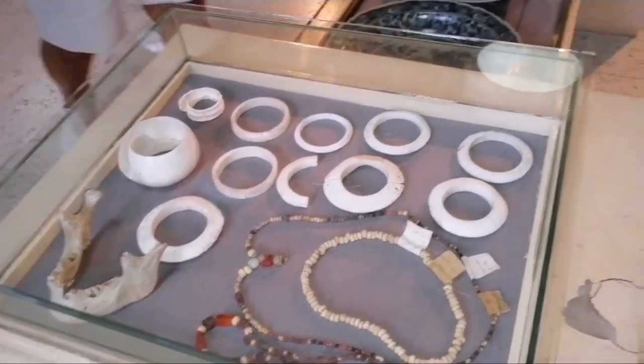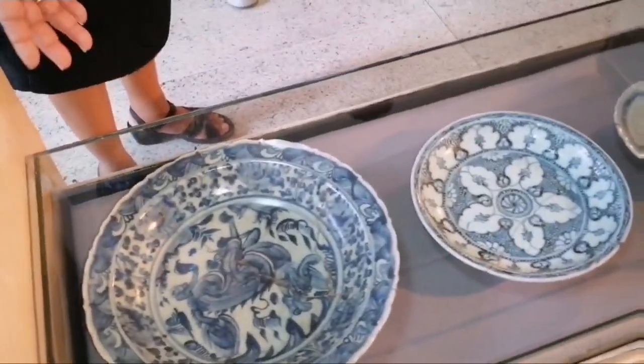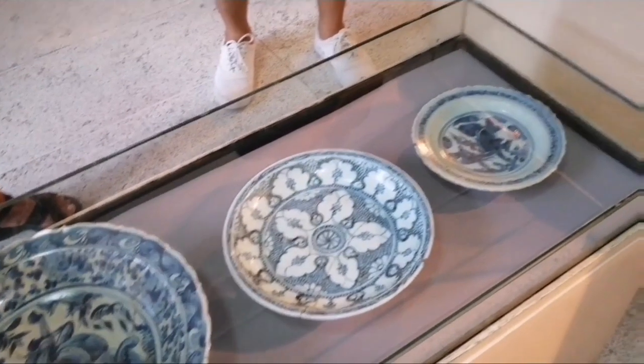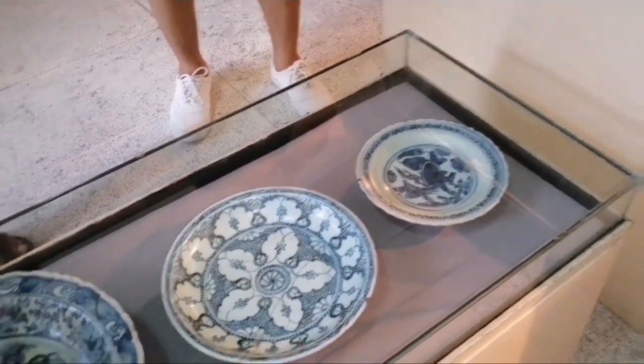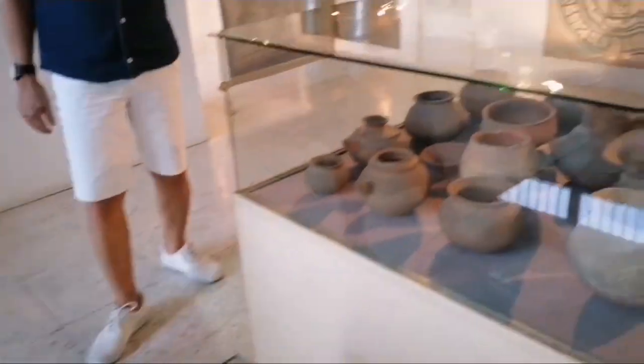Samples of Chinese plates, decorated with a dragon, with a lotus flower, and a turtle. And this is intended for the father, and for the mother, and for the child. Ah, may ganyan pang ano ah.